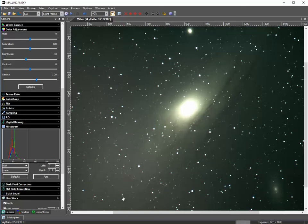Of course, I'm averaging 5, so it's going to take a cycle of 50 seconds to get all 5 of the brighter images into the stack.